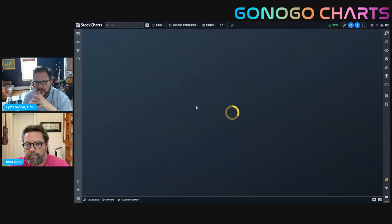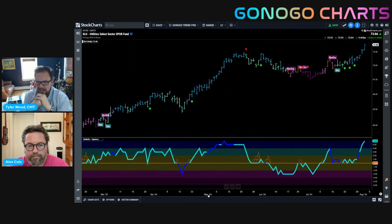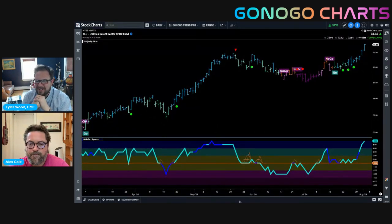Early on this summer, we saw that barbell approach of technology and utilities both leading us tremendously higher as we all consume tons of electricity running our air conditioners. Talk to us about this chart of the XLU. Yeah, this is a cleaner looking chart. I mean, this is quite nice.